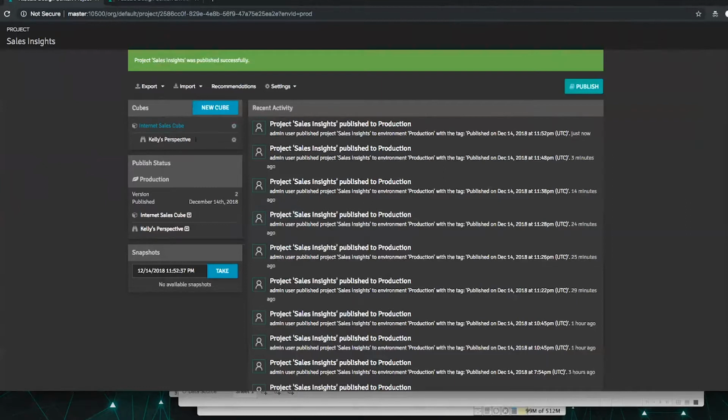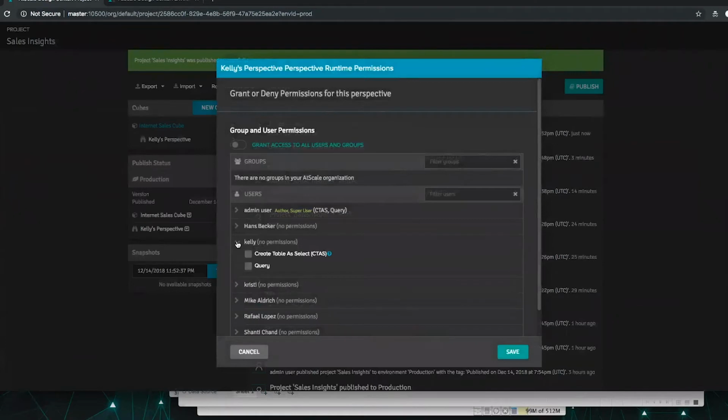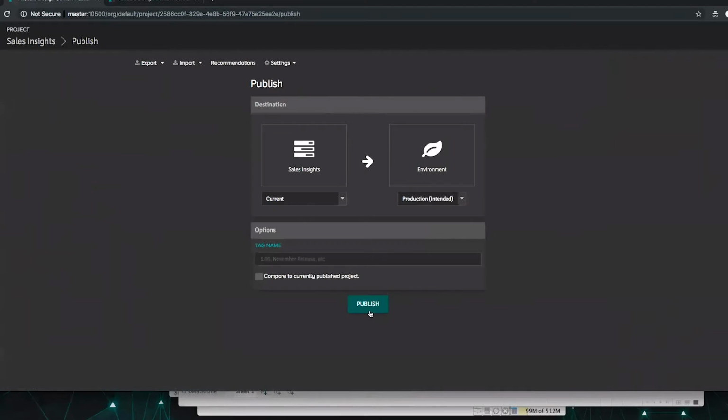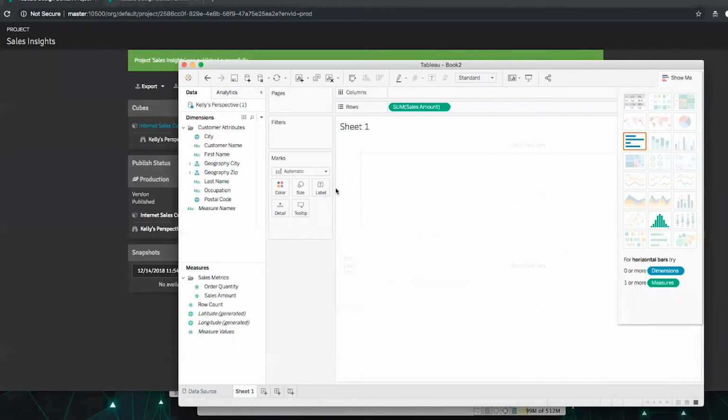All right, so let's go ahead to our perspective and take a look at security. In fact, what we did is we created a perspective, but we assigned it to no one. So let's go ahead and grab Kelly and give her query access. We'll save this so we won't check the CTAS. That's for another webinar. Great. So let's publish this change now that we've finally given Kelly access to this. And let's refresh.